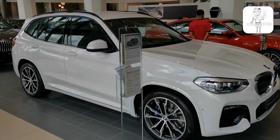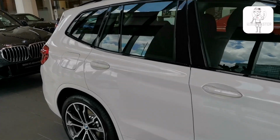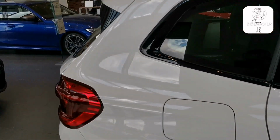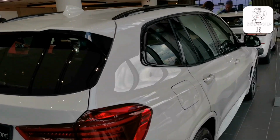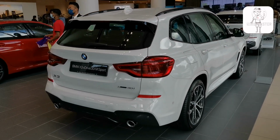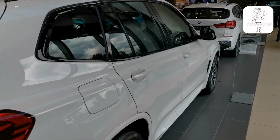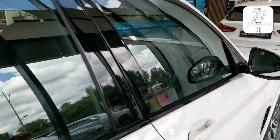Look at that, very very nice. Kita tengok, kita pergi keliling kereta ni. I love to shoot all these cars in white because it's so much easier to see. Kita tengok, di dalam warna putih dia memang cantik. Very easy to see, very very nice. The camera will be a bit out of focus because this is light and dark.